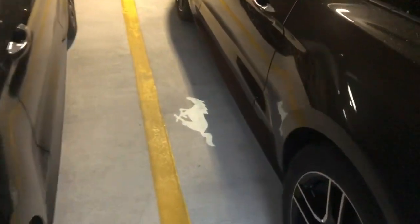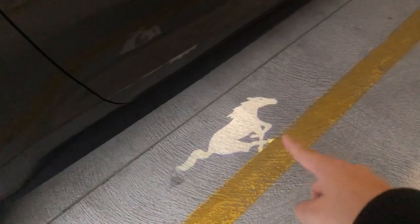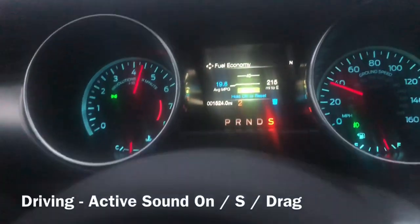Other notable features is when you exit the car, you have this Mustang projector on the floor. It does move with the door, and if you go on the other side, you see the Mustang facing forward as well. And lastly, I'm going to leave you with clips of the active sound on.